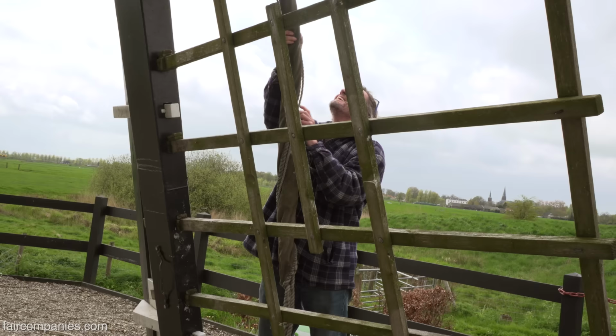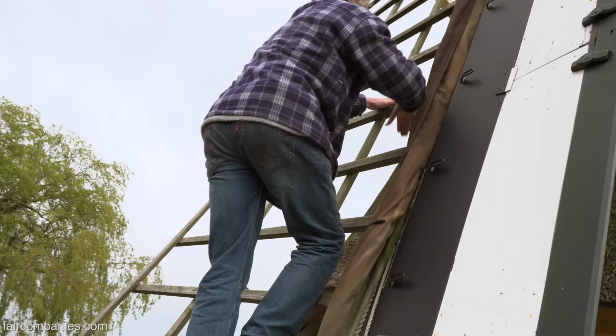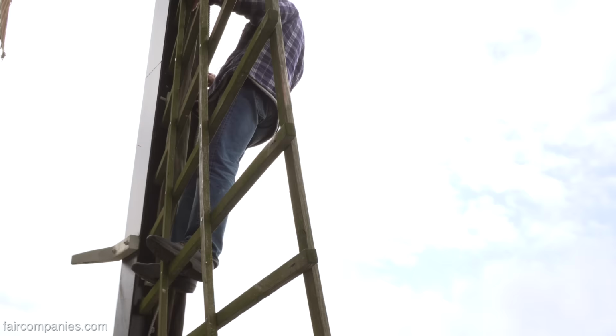Some wind coming back on now. So we made a deal with them. They said, well, you can rent it from us, but then you do need to do the renovation yourself and you need to get your windmiller's exam. So hooking on the sails now.